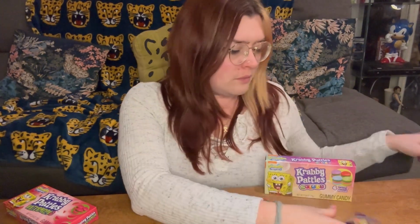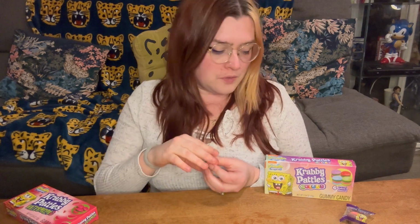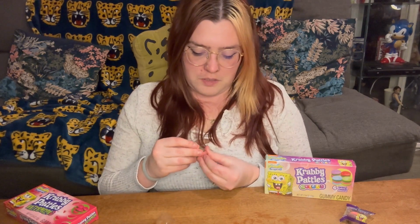I will say the packet's really cute. Like, I've got 2 5-year-olds, and even they know who Spongebob is. So I don't know what to do. So I think, first of all, we try and eat it like a burger.